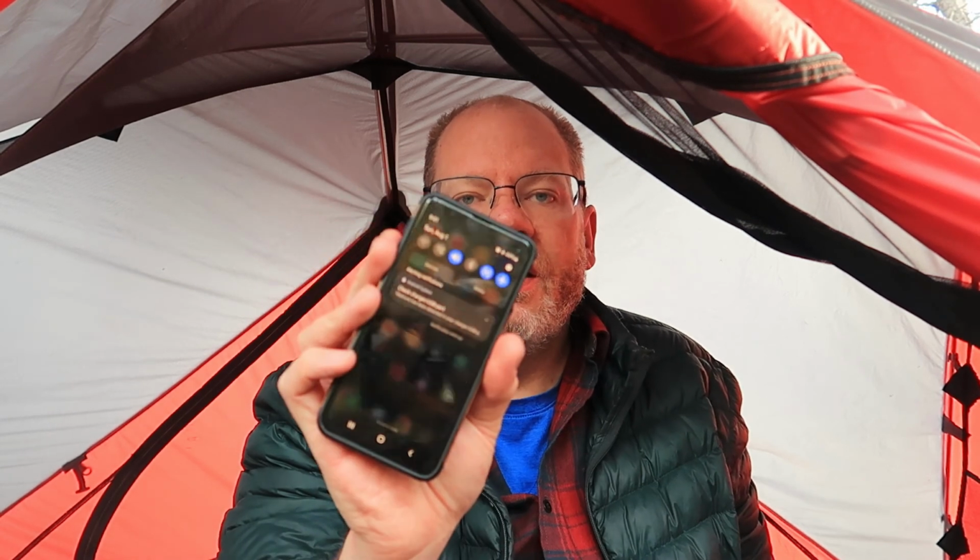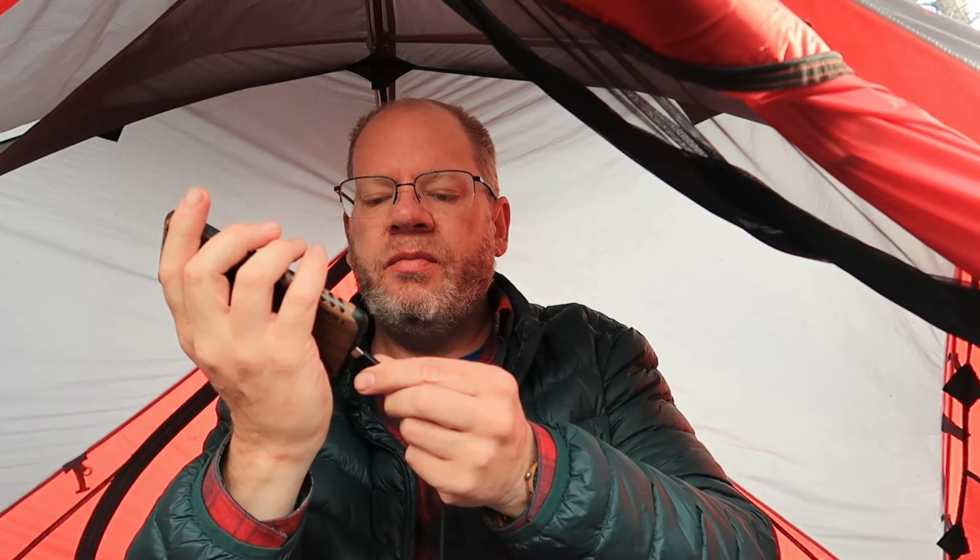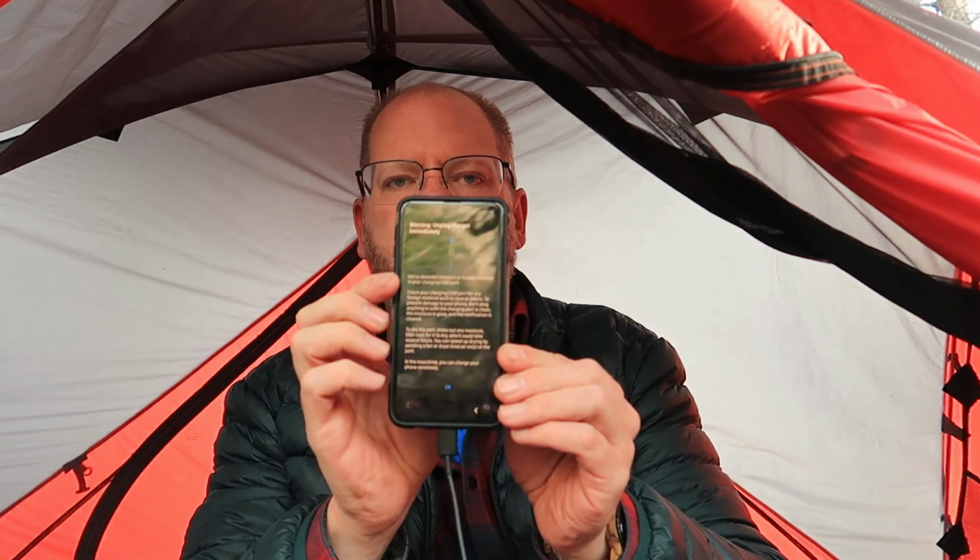Which is it? You know, the only way I've been able to get the notification to go away, no matter how much I blow it or try to dry it out, is at home. I'll plug it in anyway and it'll disappear. Well, here what's happening is I'm taking my power bank here, I'm plugging it in, it immediately screams at me. It's telling me, oh no you don't, there's moisture in there, you can't charge this right now.